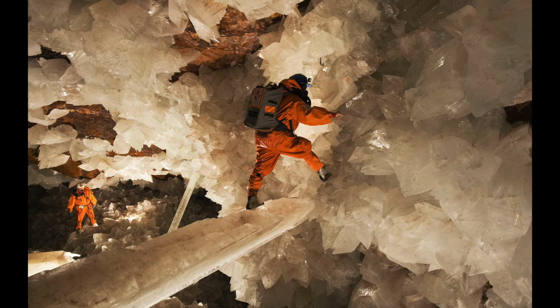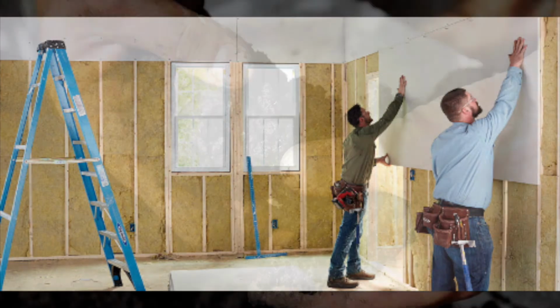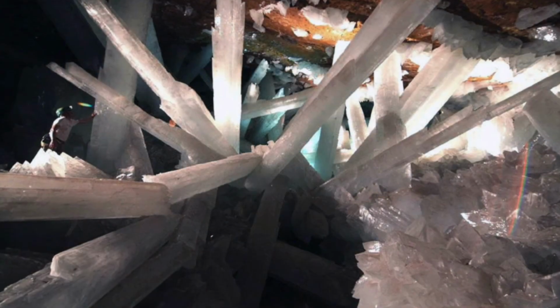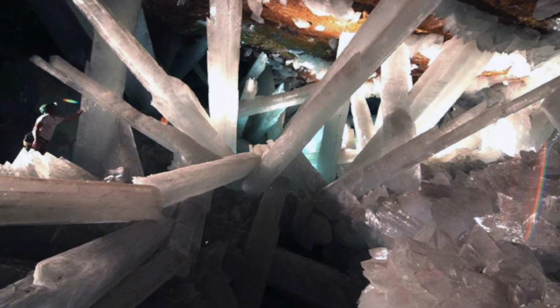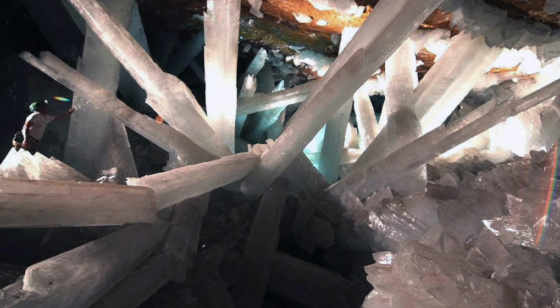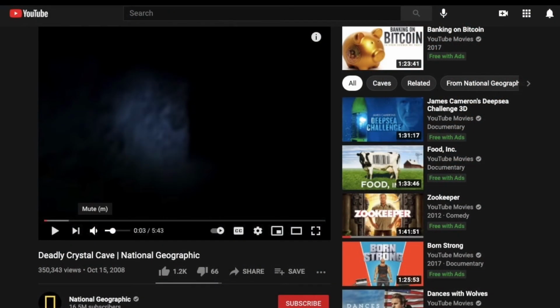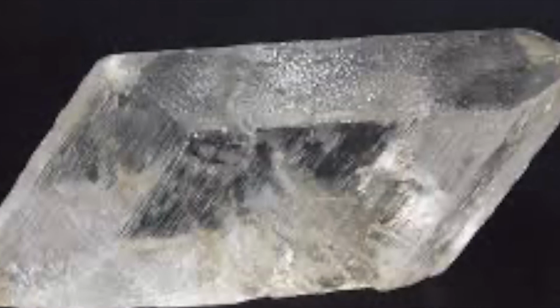Although selenite and gypsum can be used to make plaster, drywall, joint compound, and agricultural soil treatment, we believe that this landform will be left untouched for both the sheer beauty and danger of extracting all the natural resources. Now, although this cave isn't explicitly depicted in the fictional world, but rather in informational documentaries or YouTube videos, there are several nods to the beauty of these crystals and the meanings behind them.